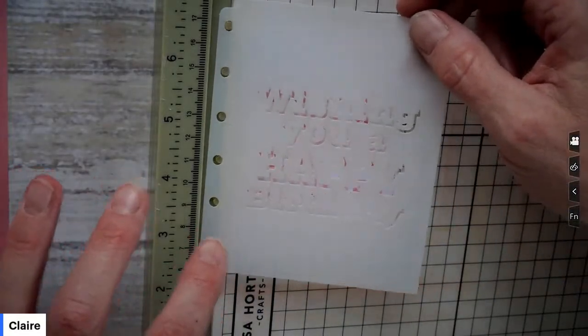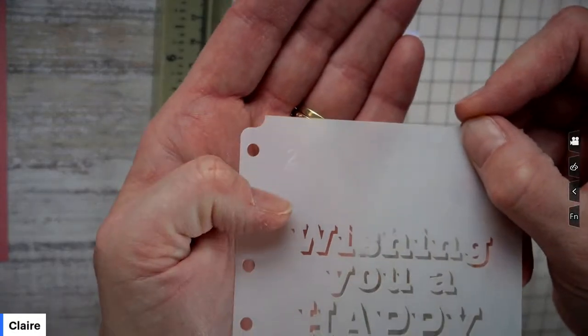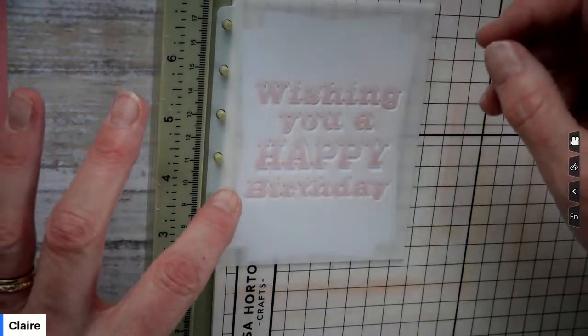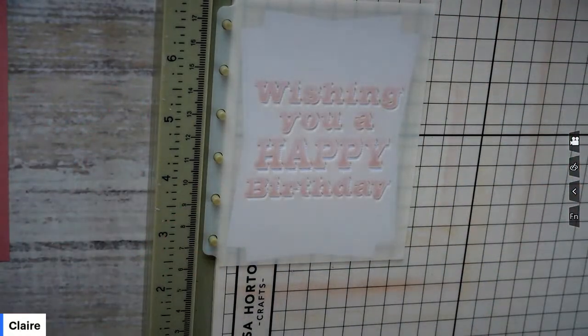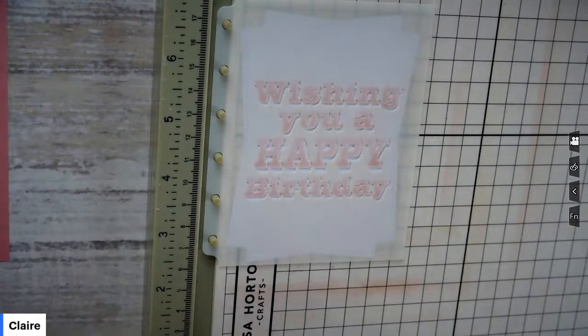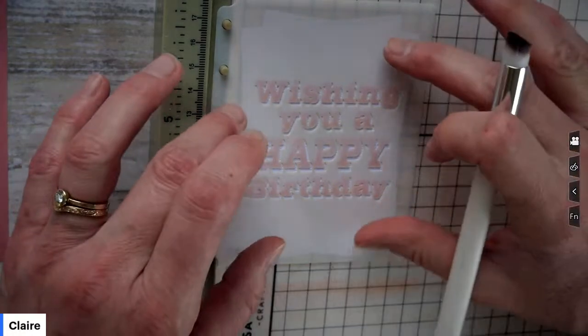Okay, so what we can do now, stencil 2, and there we are. You can see that we have the number there. So as I said earlier on, each pair of sentiments does have the labelling of the stenciling as well as we're used to. So now we're adding the shadow. Now, I like to add a bold shadow, and it really makes those sentiments pop. And when I tried this earlier on, I used Cobblestones, which I was really pleased with actually. I haven't used Cobblestones for ages.